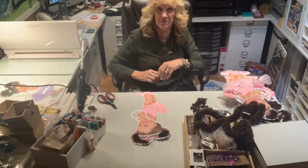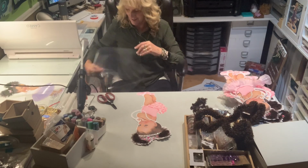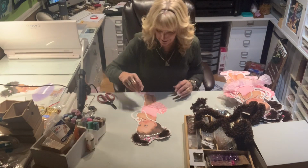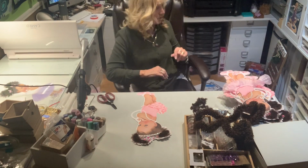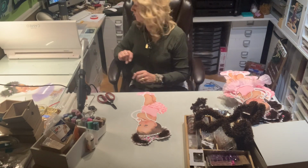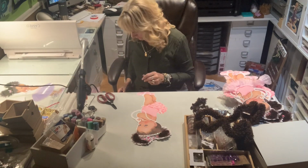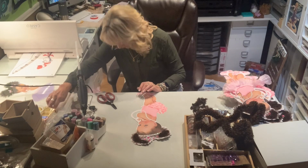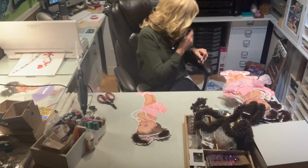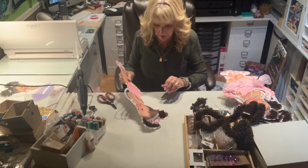I'm rolling over the protective cover of my mat. I got stuff all over the floor, guys. If you could only see the mess I have going on, and I hate it because I can't work as well when I'm this crowded, but it is what it is. Okay, now for this, my mouth is starting to get dry, so I need to get something to build me up some saliva. Okay, I'm gonna put a little bit more on her.